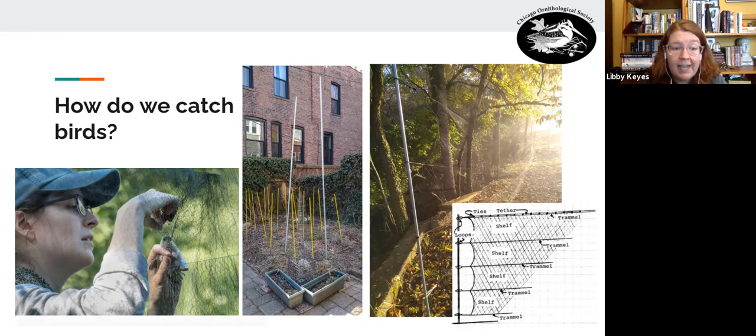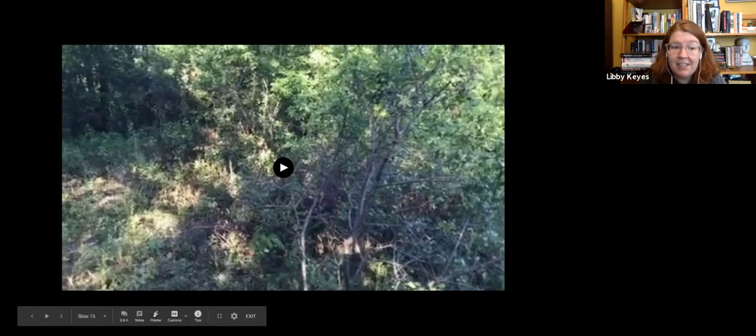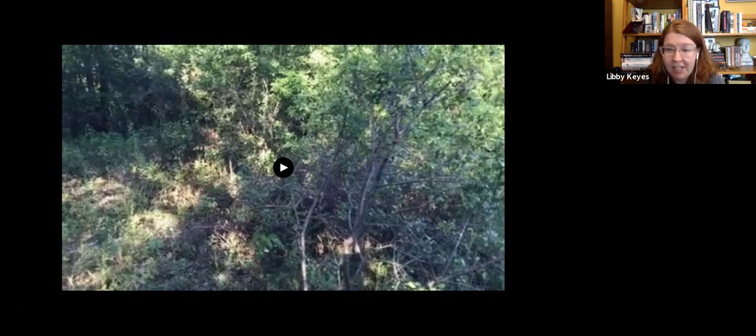So let's take a look at a net set up in the field this past summer. We'll be able to see just how difficult it is to see the nets when they're set up, even when you're right next to them.